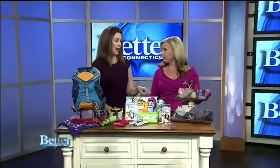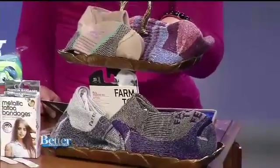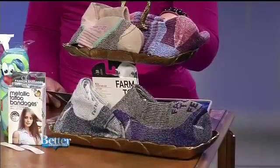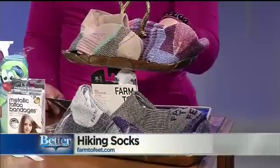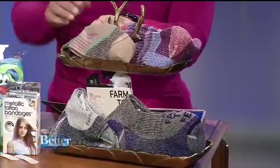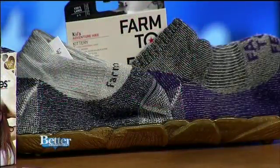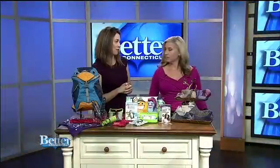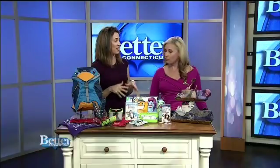And then, of course, good socks. People underestimate footwear. A good wool hiking sock for kids will keep them from getting sweaty and slipping around in their shoes and getting those blisters. These are Farm to Feet socks. They're 100% American-made, and they've got different compression levels for kids. They've got the squishies on the bottom, which my kids love. That helps support your arch. But they also make a no-fly zone sock, which has insect repellent in the sock to keep ticks and mosquitoes away from the ankle area.